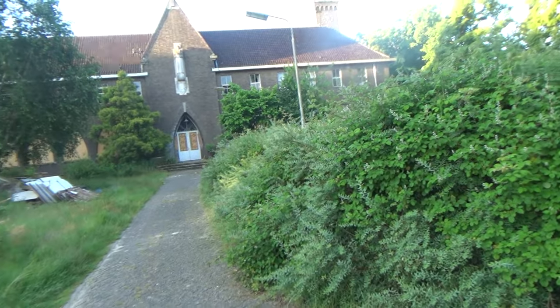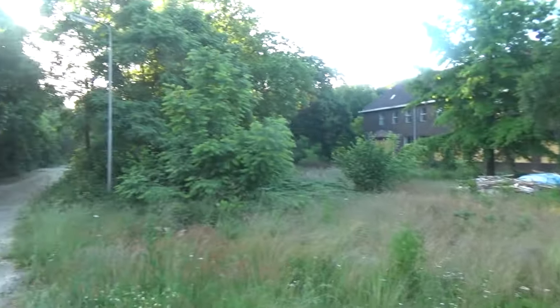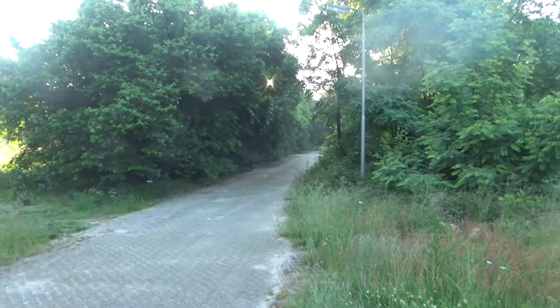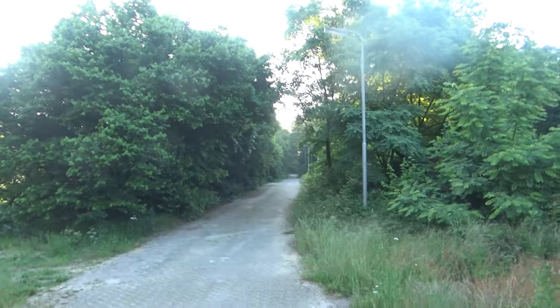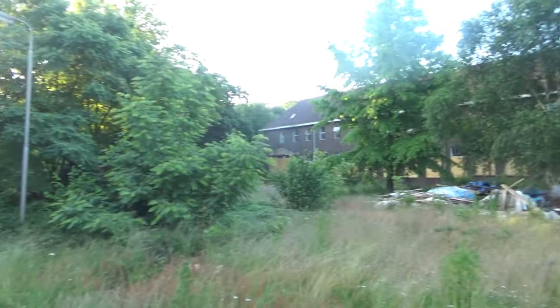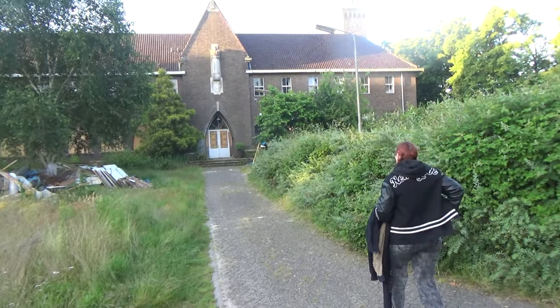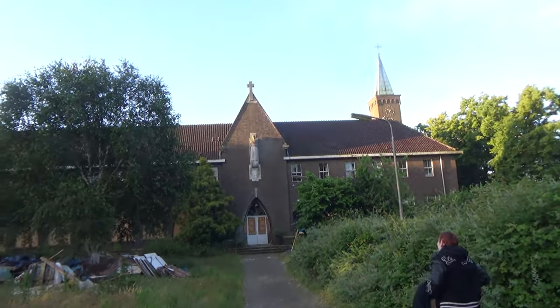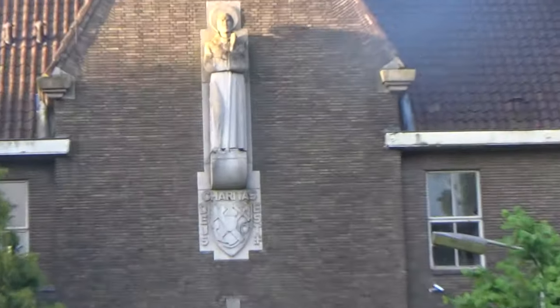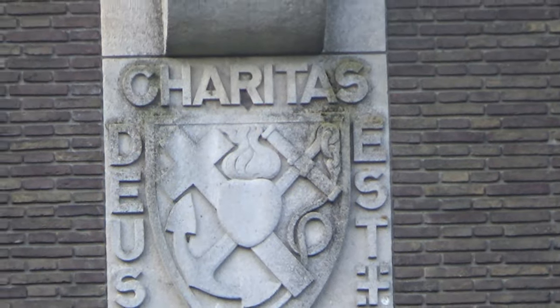Yeah, guys. So much nature around here as well. It's really beautiful. Nature is taking over. Kind of nature, yeah. It's taking over a bit. Can you see his name? Look. Oh, really have to zoom a bit in for the name. Even as a weapon. Look. Harita. Awesome. Yeah, awesome, yeah.